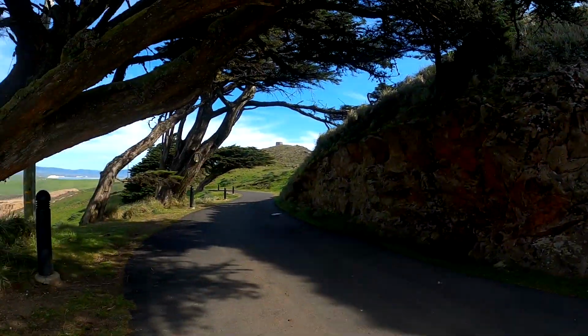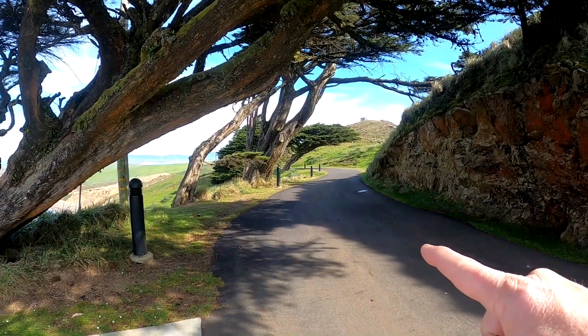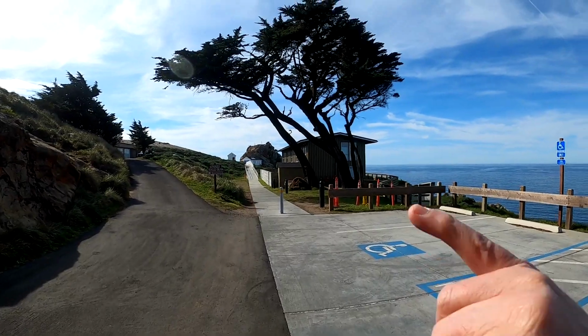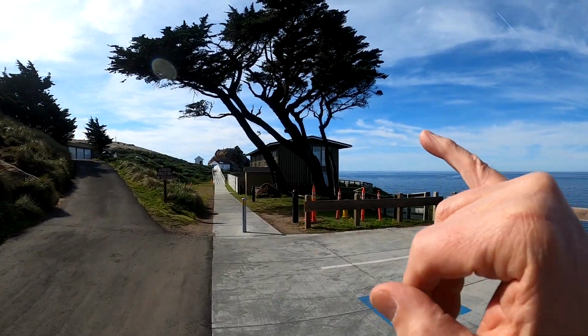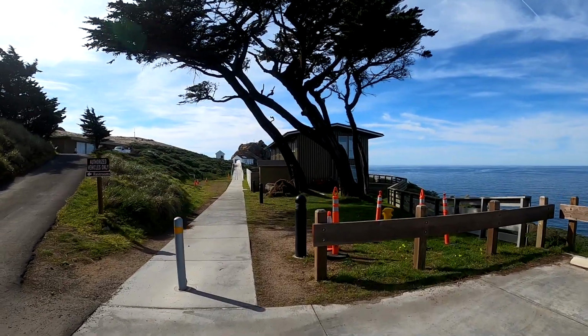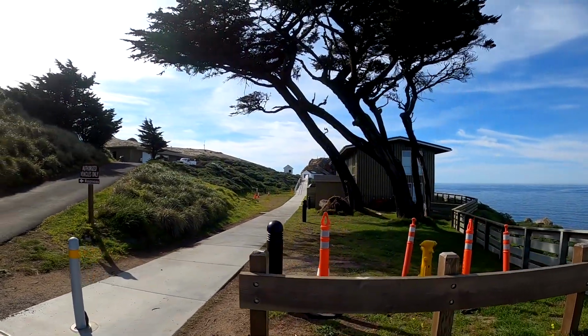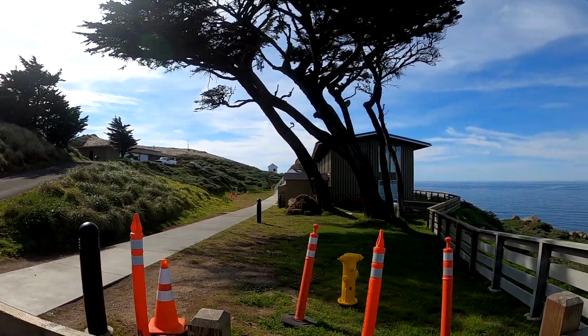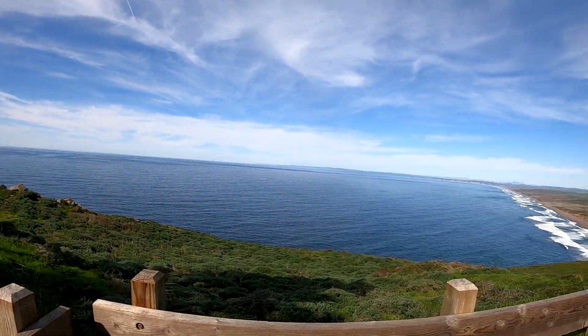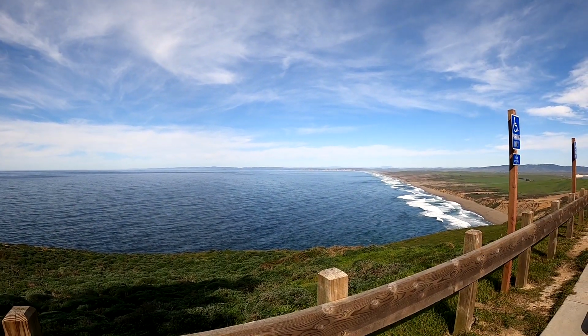So this is the road I walked on. And then you come up and the lighthouse is getting close. Can you imagine living out here in that house? That would be pretty cool, and get paid, because I imagine one of the rangers lives out here. What an amazing place to live. You have to really enjoy isolation, however.